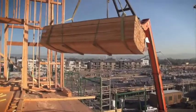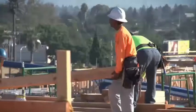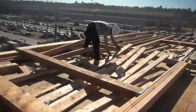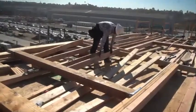Since we're on the 4th floor, the best way to get lumber up is with a crane. The crew can now start assembling the walls. It's a matter of measuring, marking, laying everything out, and then nailing it together. Every wall will be assembled on the ground and then tilted up in place.